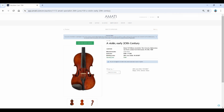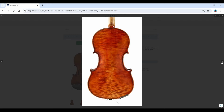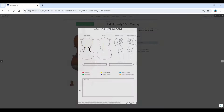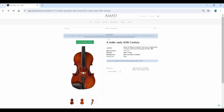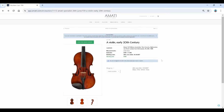Violin, 20th century. That's quite nice. Looks like it's got a soundpost crack on the back though. Yeah, that's unfortunate. Quite a nice looking violin actually otherwise. Interesting. Alphonsius van Hoof. Okay, interesting. Yeah, that's kind of curious.